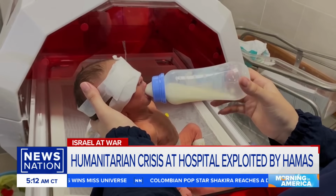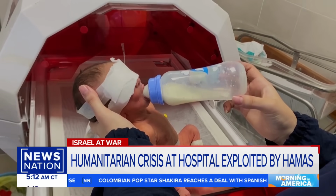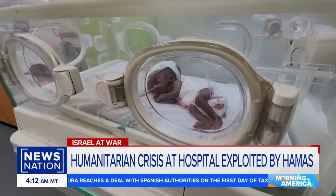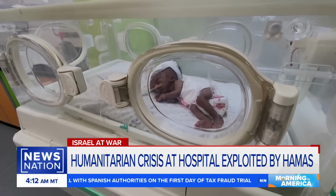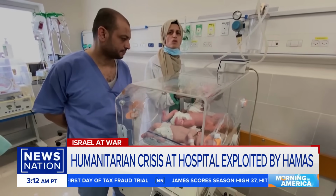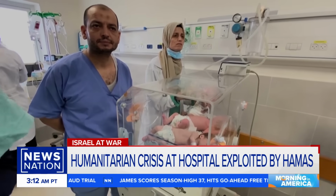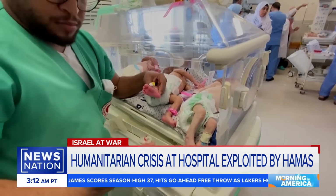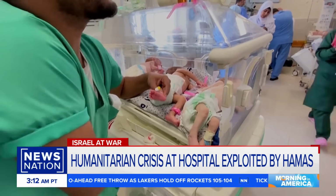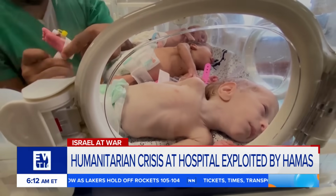You hear that talk about incubators for babies. That has been a huge focus as the world watches Al-Shifa Hospital in the last couple of days. There's apparently been a joint effort between the Red Crescent and the UN to get over 30 premature babies out of the Al-Shifa Hospital. Today, they're in a hospital in Rafah and are expected to make the journey into Egypt a bit later today. The other thing that people are talking about is humanitarian aid.